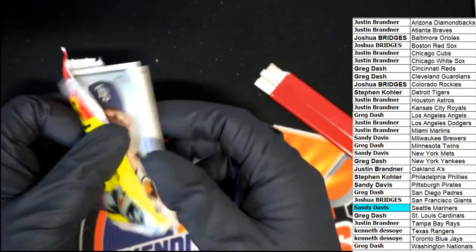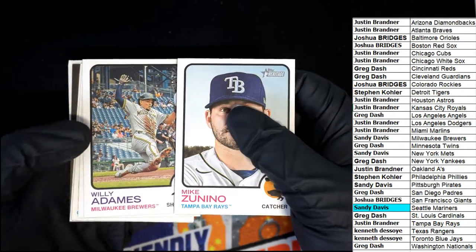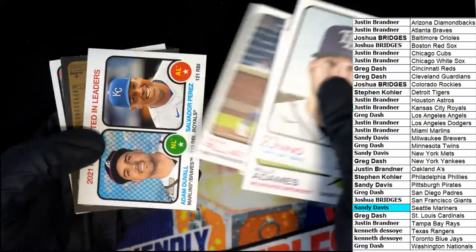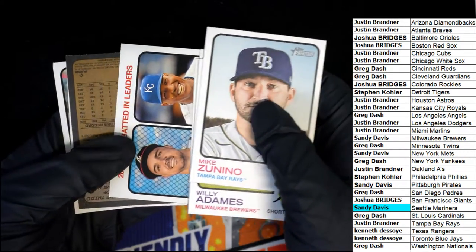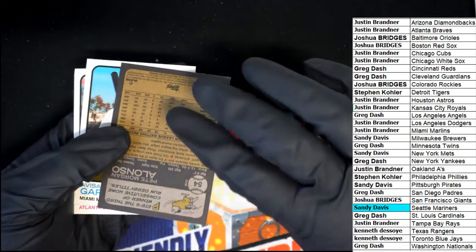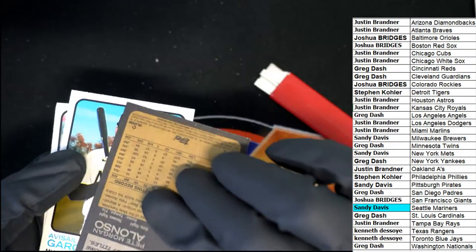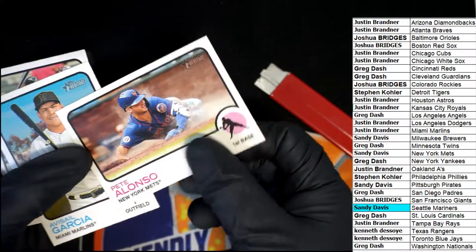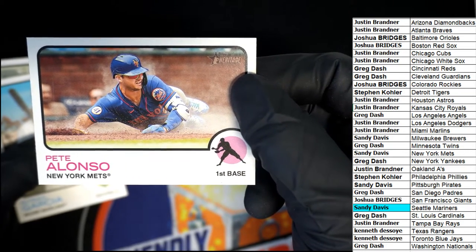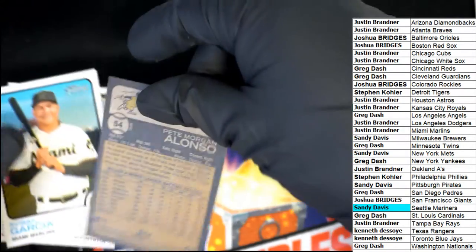I think this is going to have a parallel in it. Let's hit big. Oh yeah, I can see something. Something's back there. Something is turned backward. It's a Pete Alonso. Oh, look at their image variation. Nice hit for the Mets owner. All right. Image variation.